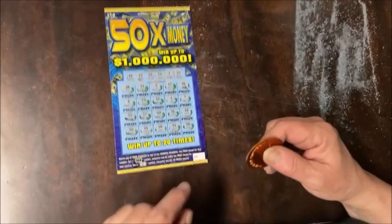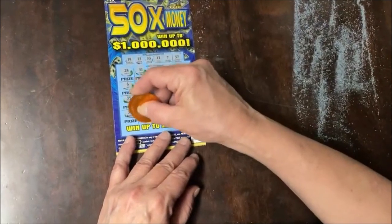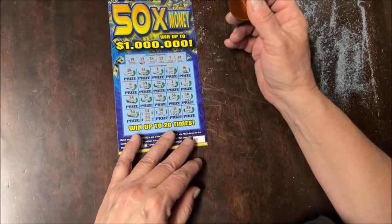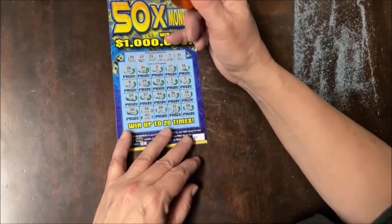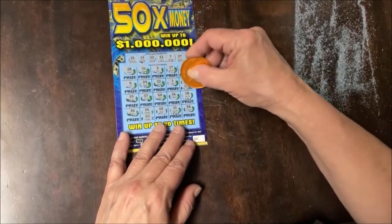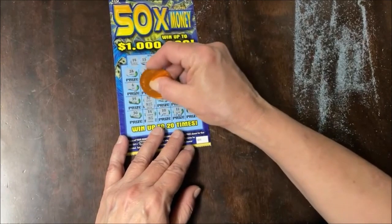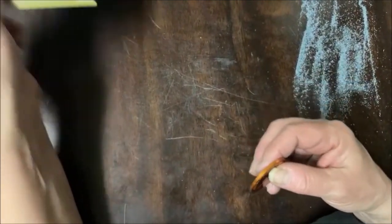All right, we got 3 numbers on these tickets. Let's go with the first one, which is number 14. And that's $5. Let's go with our next one, which is number 7. Another $5. And number 37. All right. We got a $25 winner. All right, let's keep the momentum going.